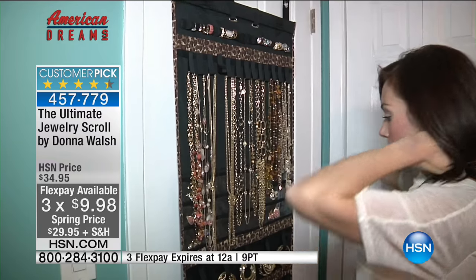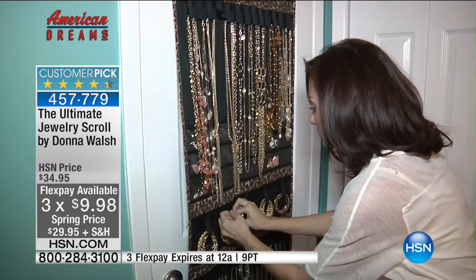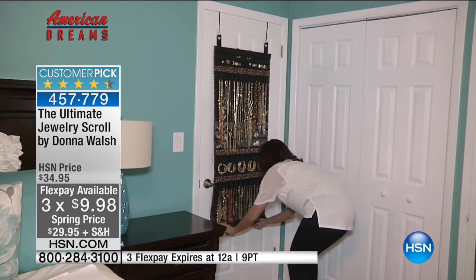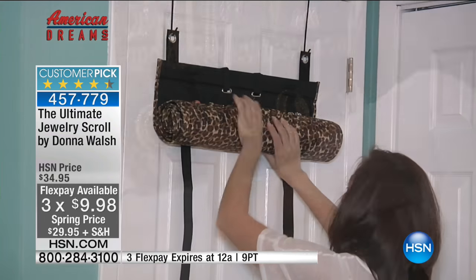Not only holding them securely and organised. If you think about the closet, if you think about your clothing that you have right now, they say that we use probably about 25% of our closet.